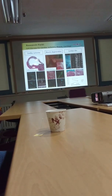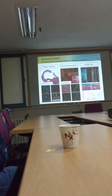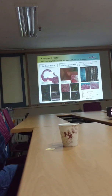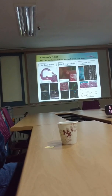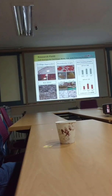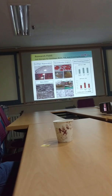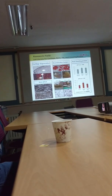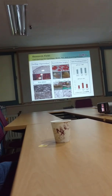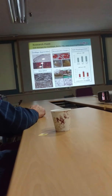I'm surprised. Muscle degeneration is the same, and the rheumatism model is the same. It's a rabbit model. It's the cartilage and bone defect. Usually many women are interested in this because of this surgery.